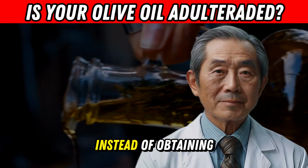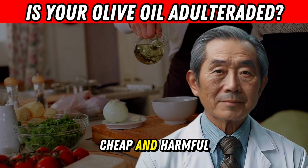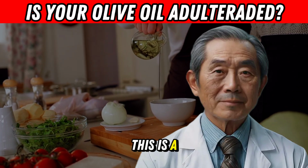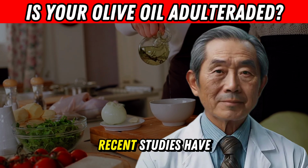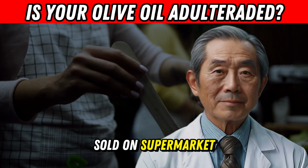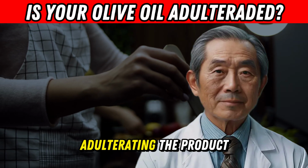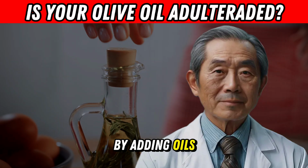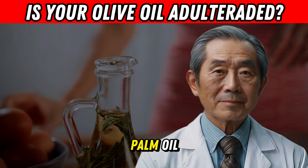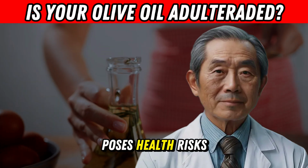But imagine that instead of obtaining all these benefits, you are ingesting cheap and harmful oils deceptively mixed in. This is a crime against your health. Recent studies have revealed that most of the olive oils sold on supermarket shelves are not pure. Major brands are adulterating the product by adding oils such as soybean, sunflower, corn, and even palm oil. This drastically reduces the quality and poses health risks.